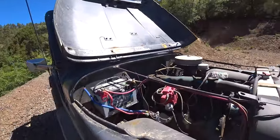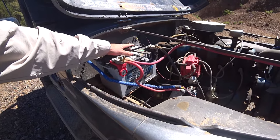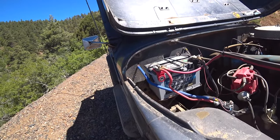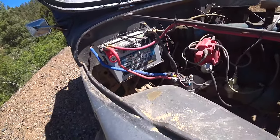For any Jeep, it's worth its weight to get a good battery. This one's from O'Reilly, Superstar Platinum AGM. It's the glass mat inside. It's more insulated to protect it against vibration. Make sure you get a good mount. This one's mounted pretty solid to this little box frame thing.